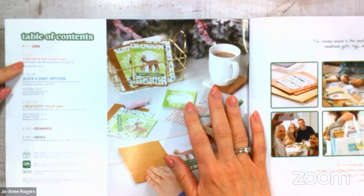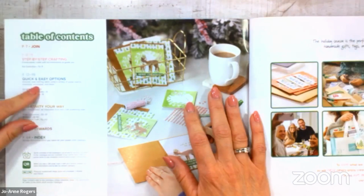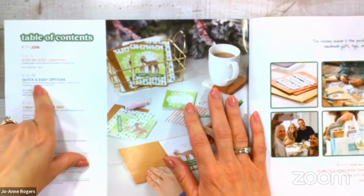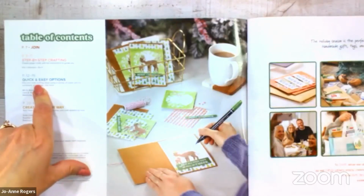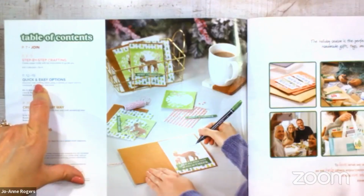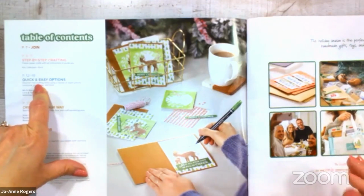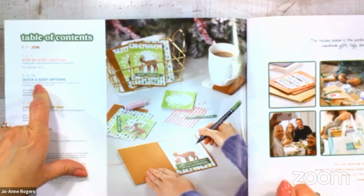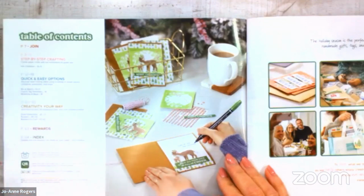Step-by-step crafting. I'm going to go through this. These are quick and easy options. I'm going to go through these because sometimes we just don't have a bunch of time, right? We are strapped for time. Either we are caregiving children or elderly parents or perhaps spouses, or we are working and we just can't fit in that extra crafting time. That's when these quick and easy options really do come in handy.